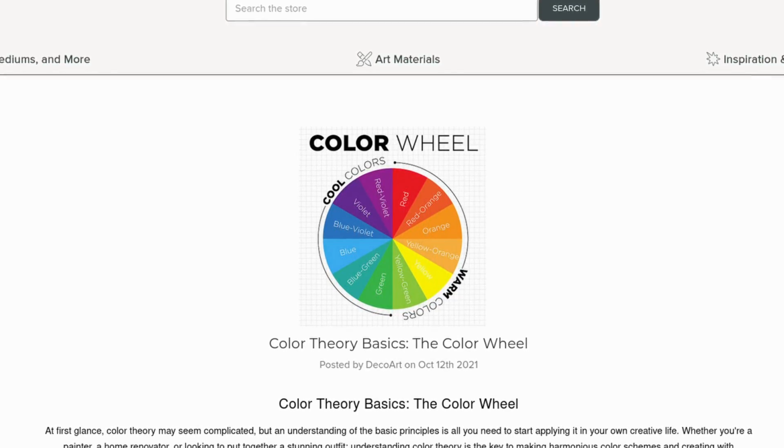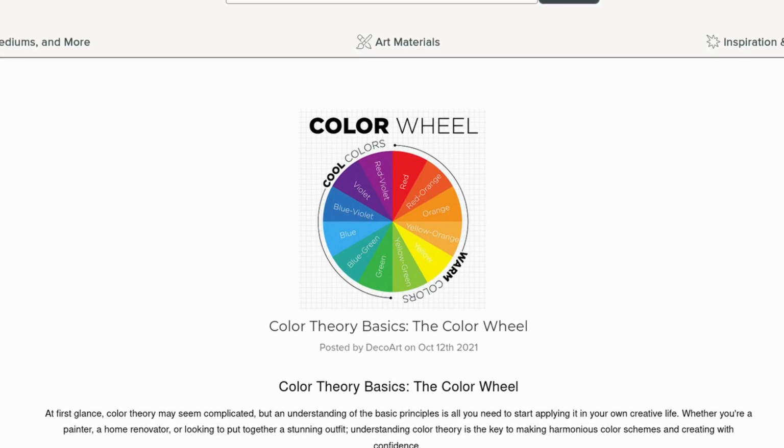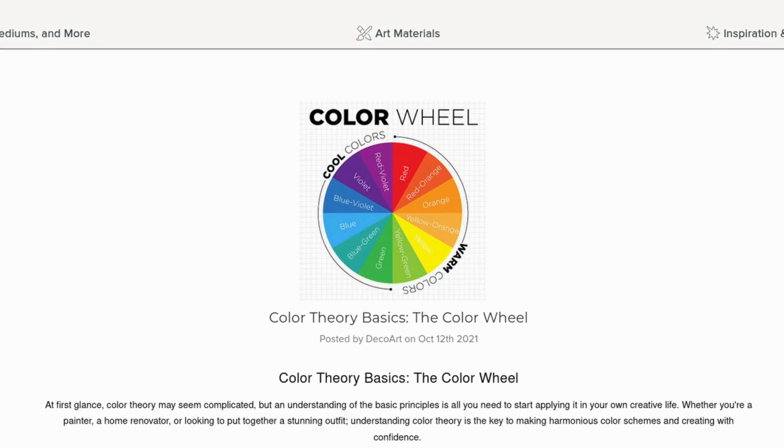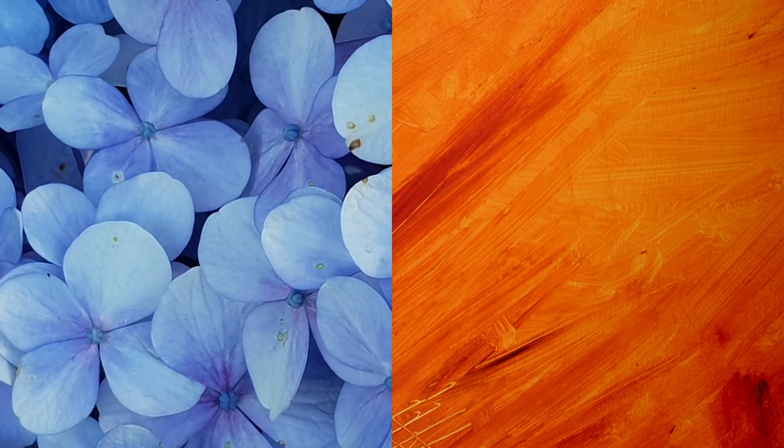Just to catch some of you up if you're not sure what I'm talking about. Any two colors on the color wheel, like this one I picked up from Deco Art. Thank you, I stole it for this video. For you guys, I did it for you. You'll notice that all the colors are arranged in this beautiful sort of rainbow circular pattern. The complementary pairings are any that sit across from each other directly. So you got red and green, you got violet and yellow, you got blue and orange, etc., etc., etc.